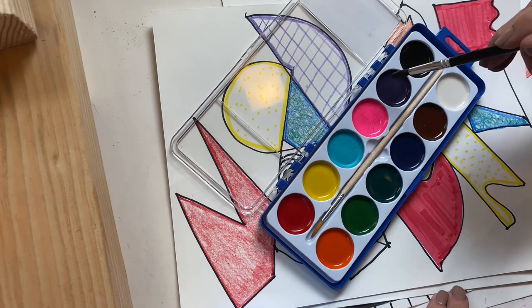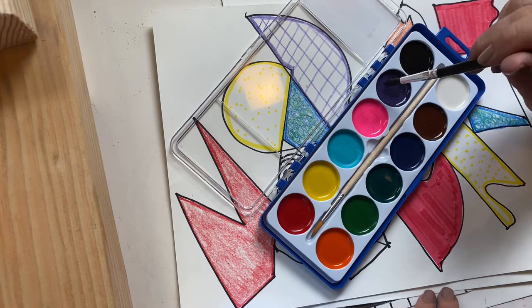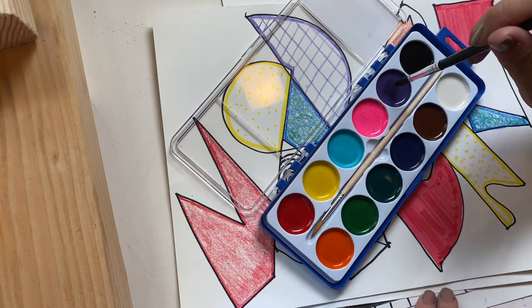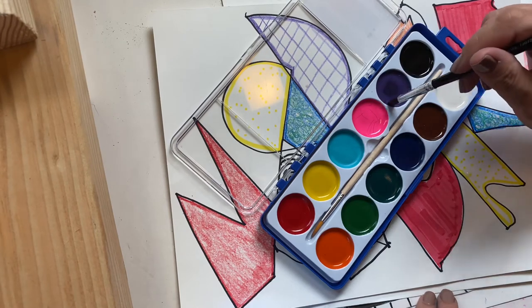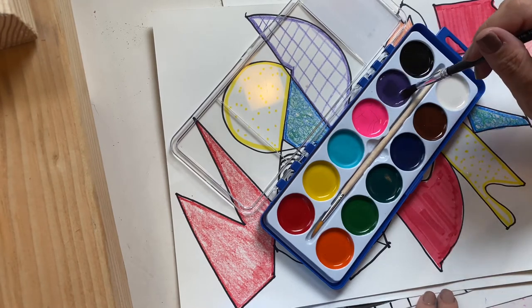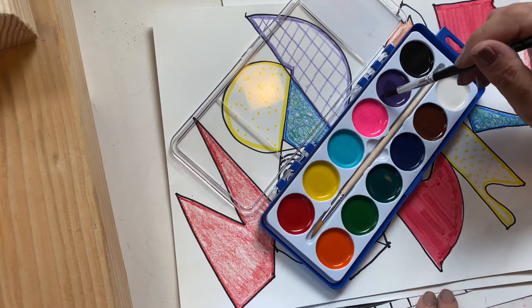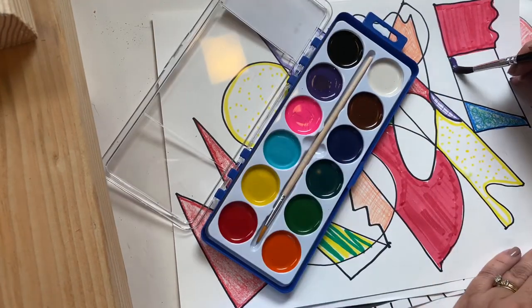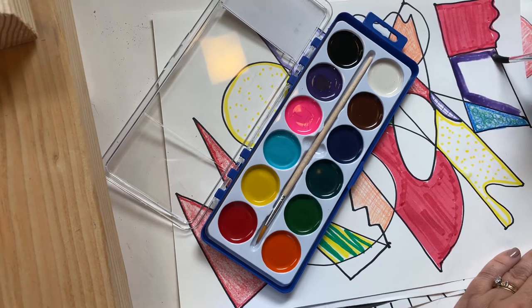I'm going to choose this dark purple. And in these paints, what I want you to do is make the paintbrush dance around the outside of the pan. Don't start in the middle, because when we do that, we use our paint so much faster. So instead, start around the edges. Swirl it around and around and around until you can tell that you're making kind of a thick paint. Now that you've got paint on your brush, you can go in and paint any of your spaces that you want.